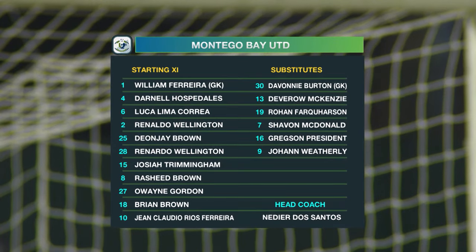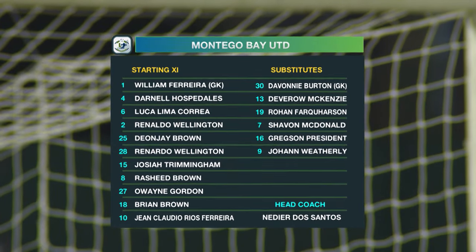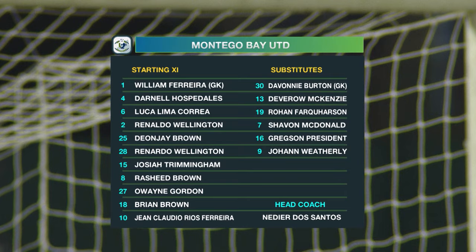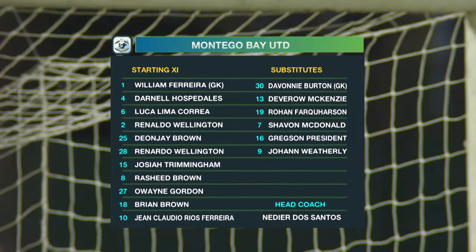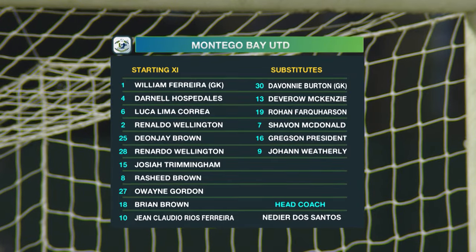Lots of work in the transfer market. Hospitalis coming in. Trinningham as well. Both Trinidad and Tobago nationals. Wayne Gordon, who was the Golden Boot winner back in 2016, the last time they won with 19 goals.